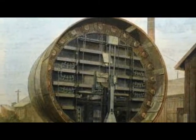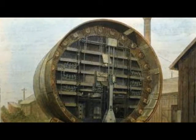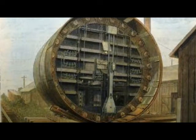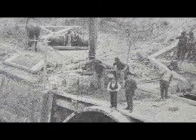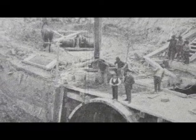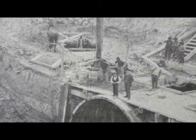Plan A was completely different. They weren't going to use a shield. They weren't even going to make long approaches. They were going to start right on the shore of the river. The reason for this is if it failed, they wouldn't have all that expense of making those long approaches and digging those out. Didn't seem like they had a lot of confidence.